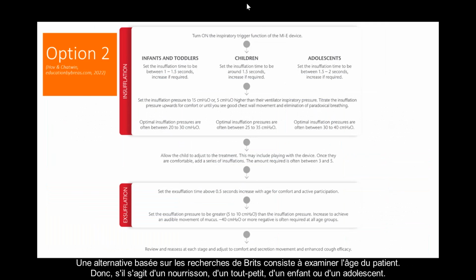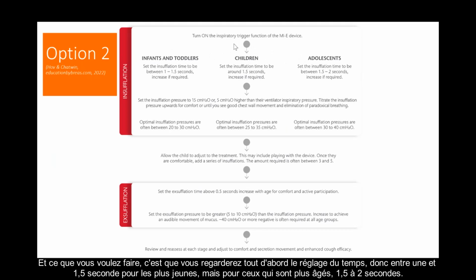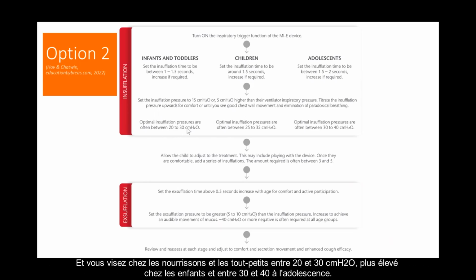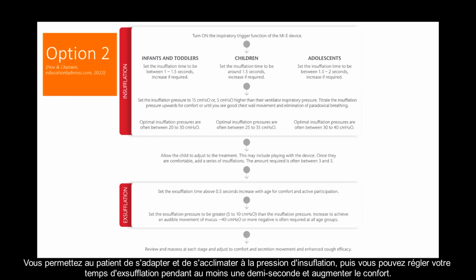An alternative, based on Britt's research, is looking at what the age of the patient is. So if they're an infant or a toddler, child or an adolescent. And what you want to do is, first of all, set the time. So between 1 and 1.5 seconds for those younger, but for those that are older, 1.5 to 2 seconds, so that we are getting that equilibrium between the device that she showed on her bench test to the lungs of the patient. Setting the insufflation pressure at 15 centimetres of water and titrating up. And you're aiming in infants and toddlers between 20 and 30 centimetres of water, higher in children, and 30 to 40 in adolescents. You allow the patient to adjust and acclimatise to the insufflation pressure.